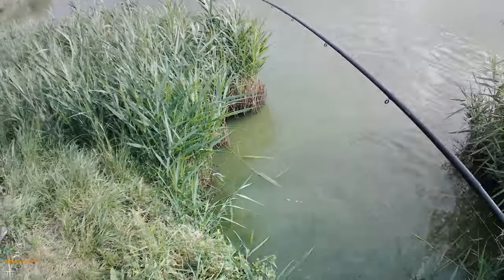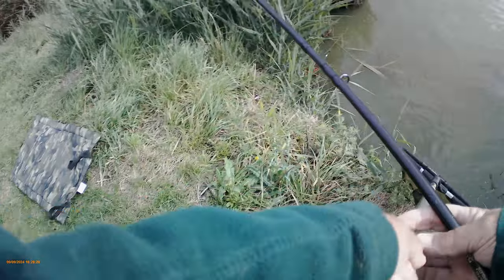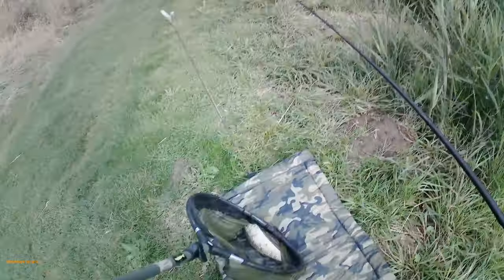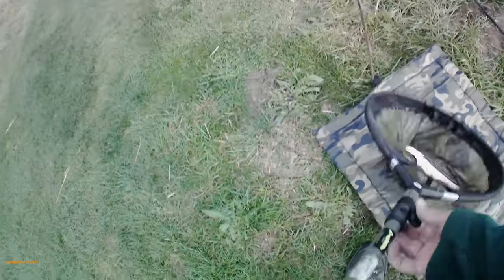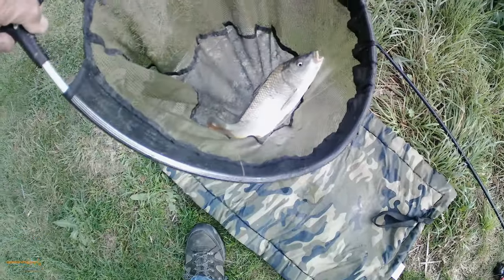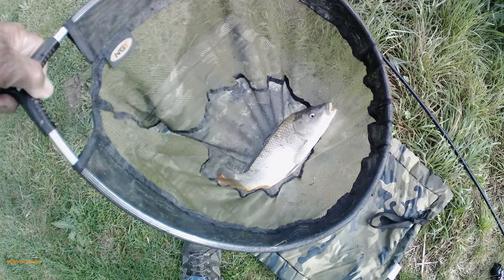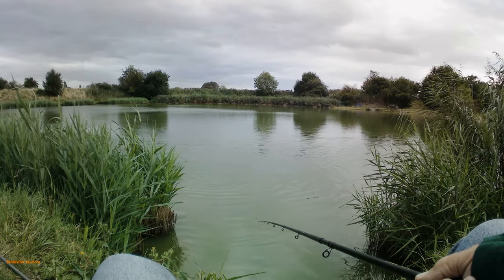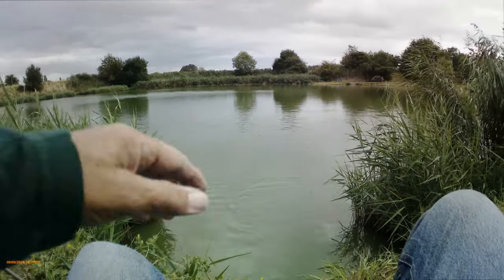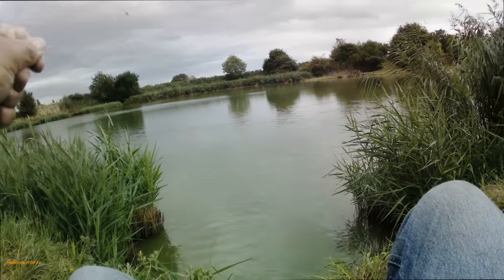And he's out. So there's the fish. Okay. Decent size. I'll just unhook him and get him back in. There we go. Oh, missed him. Oh dear. I just love it when that happens.